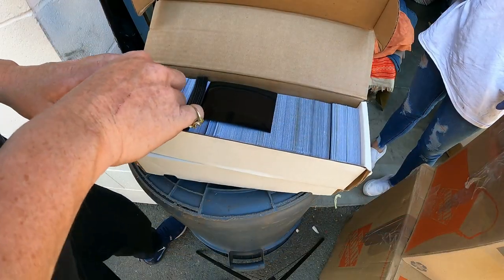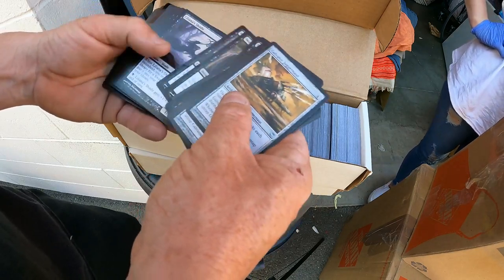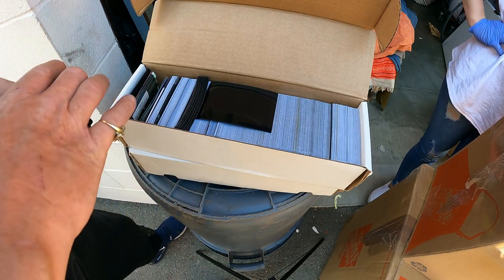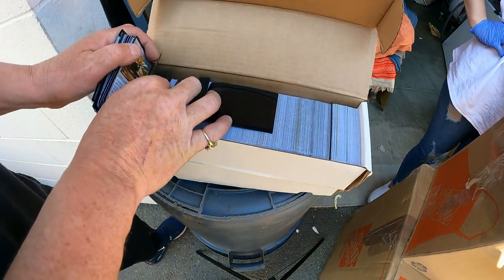Looks like Magic. 2011. This is a little bit of money here. I can see this being a potential $100 bill minimum without even looking too far, just because it seems to be cool Magic. A lot of people like Magic. I'm good at Magic.